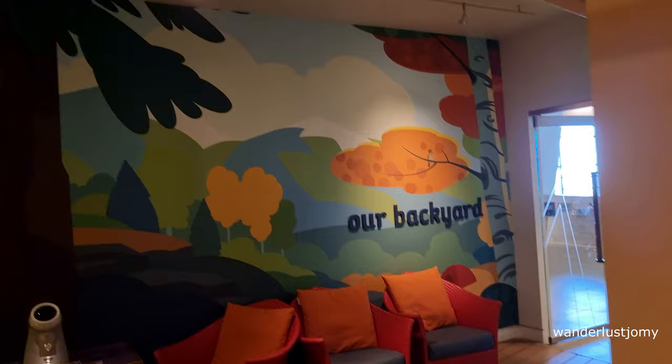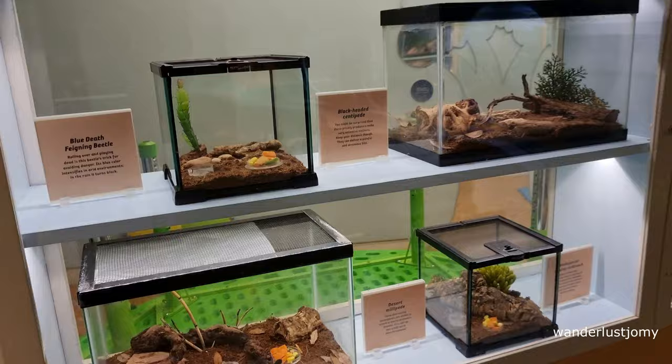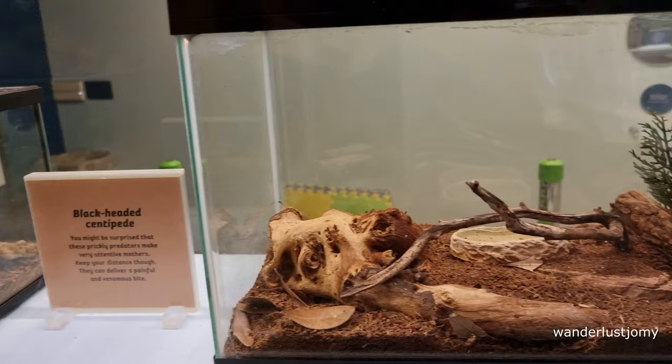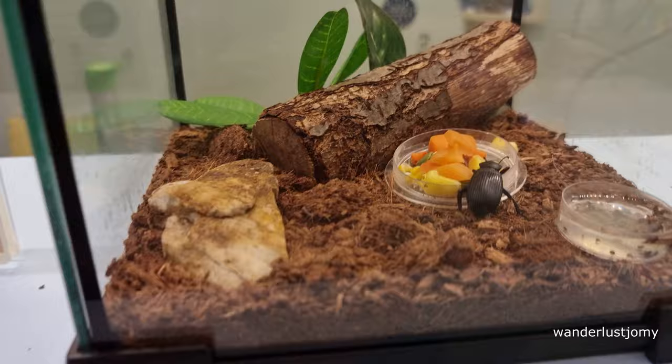Let's now explore a selection of insects commonly encountered in Utah's diverse ecosystems. Our list includes a variety of fascinating creatures such as the blue death-feigning beetle, the black-headed centipede, the desert millipede, the Madagascar hissing cockroach, the pinacate beetle, the desert hairy scorpion, the giant cockroach, the vinegaroon.